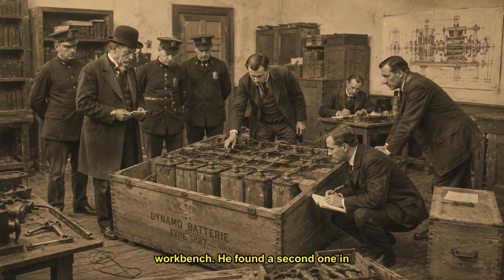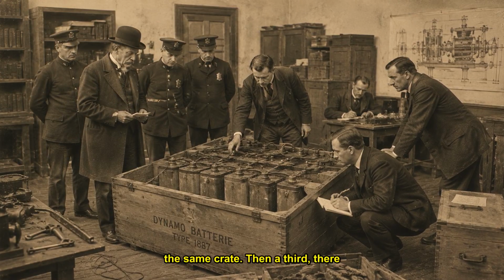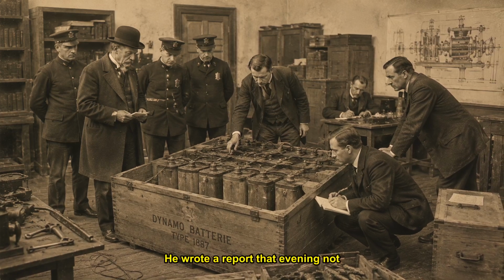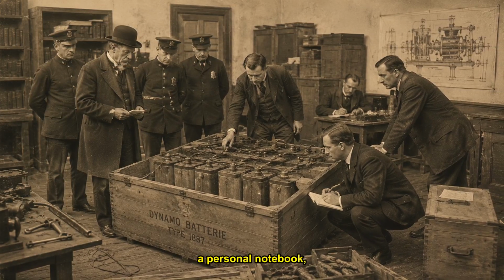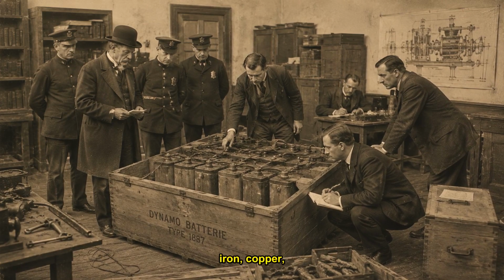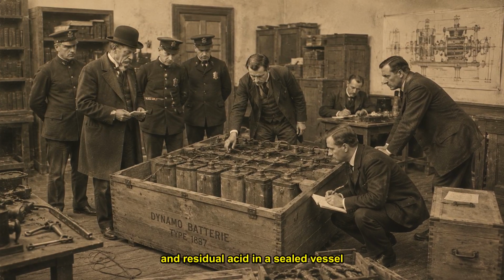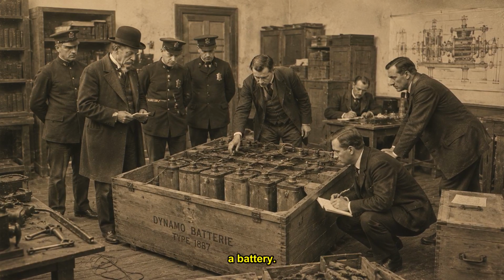He set the jar on a workbench. He found a second one in the same crate, then a third. There were 9 in total. He wrote a report that evening, not for the museum, but for himself, in a personal notebook, in which he described each jar in detail and noted that the combination of iron, copper, and residual acid in a sealed vessel was structurally identical to a voltaic cell, a battery.